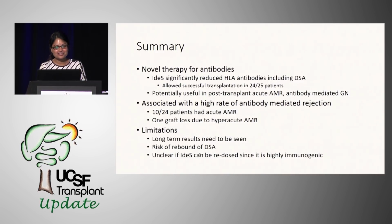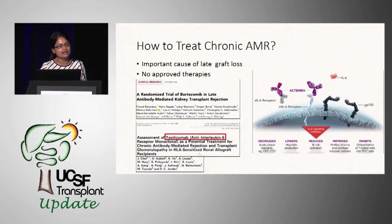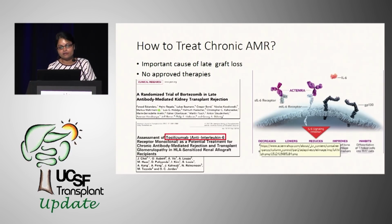Okay. So moving on to chronic AMR. So what happens when these patients eventually develop chronic AMR? As you know, it is an important cause of late graft loss, and we don't currently have any approved therapies. And this condition, I think, would be more appropriately called the graveyard of drugs in transplantation, given how many drugs have been tried and failed in this condition.